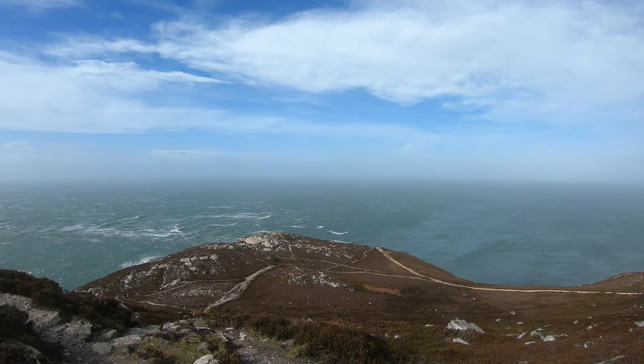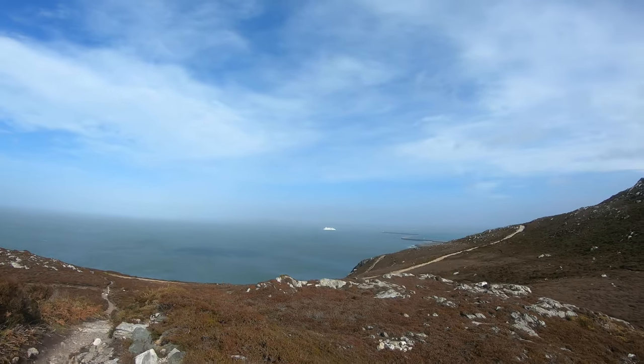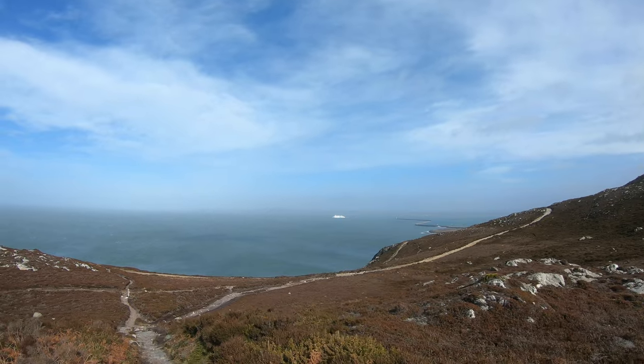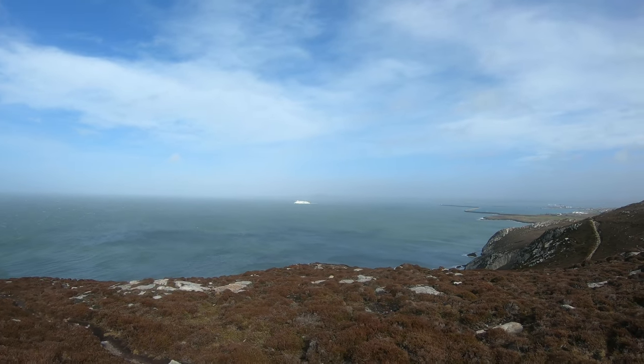Here we start to make our descent to the North Stack. It's steep, but it's not quite a scramble section. In the sea, you can see the ferry going to Dublin.